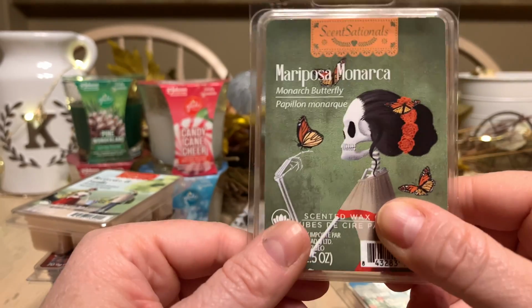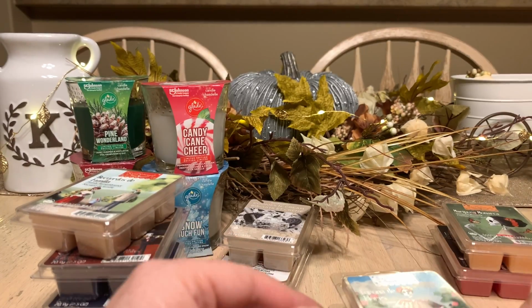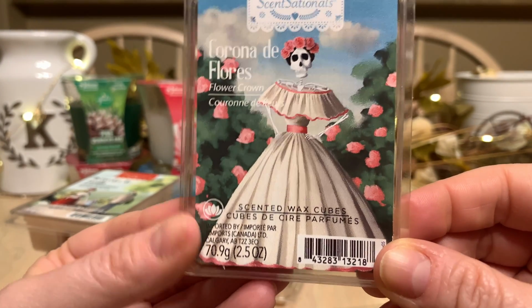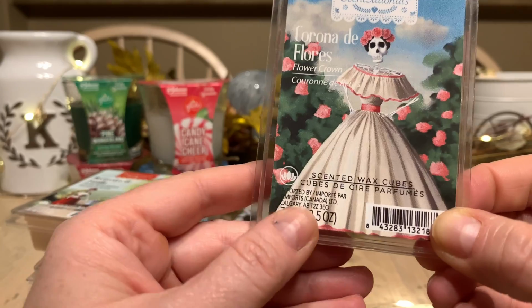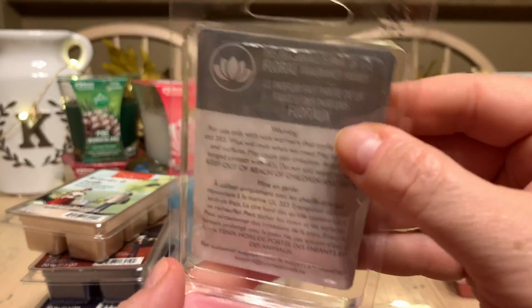So that was Mariposa Monarca. Sorry, again, I'm butchering. Then we have Corona de Flores, or Flower Crown. Again, all these ones are in the floral family. So that's here, and it was kind of nice that they have these up at the top.